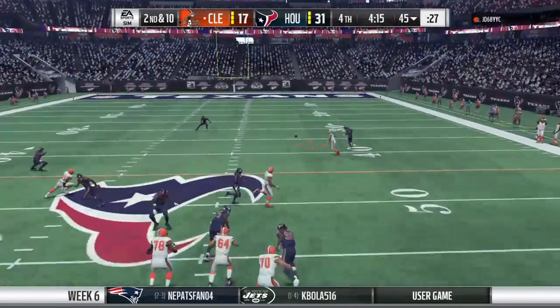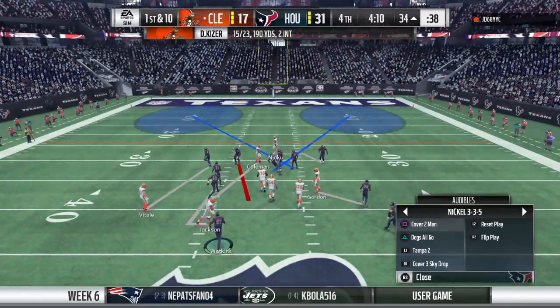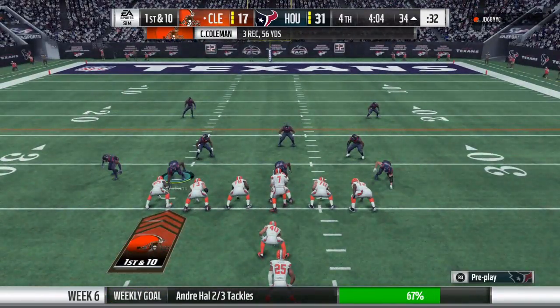To throw is Kaiser. Coleman has it here, right side. And he's going to get this all the way down inside the 35. And a nice gain of 21 yards. Let's go.